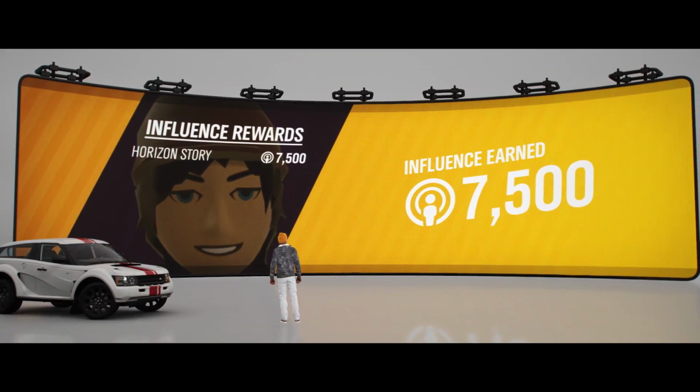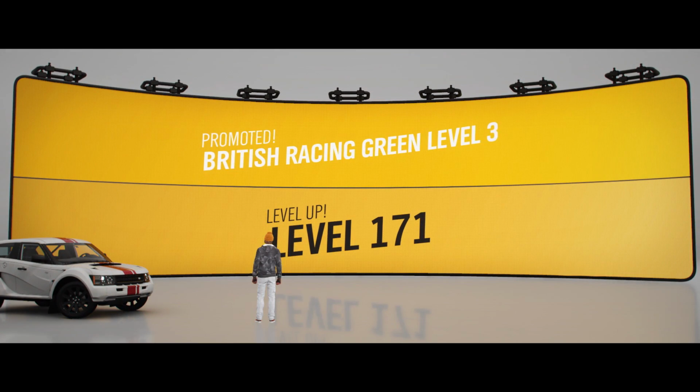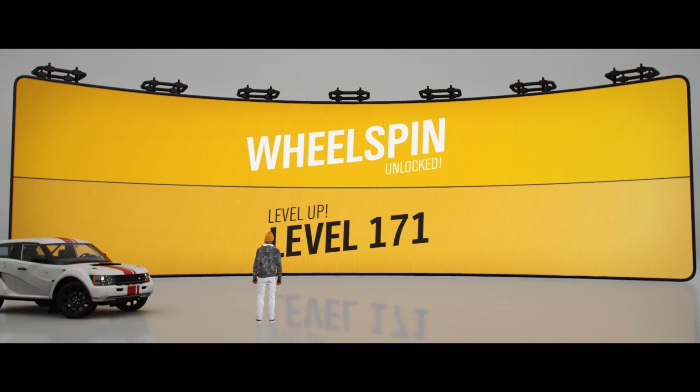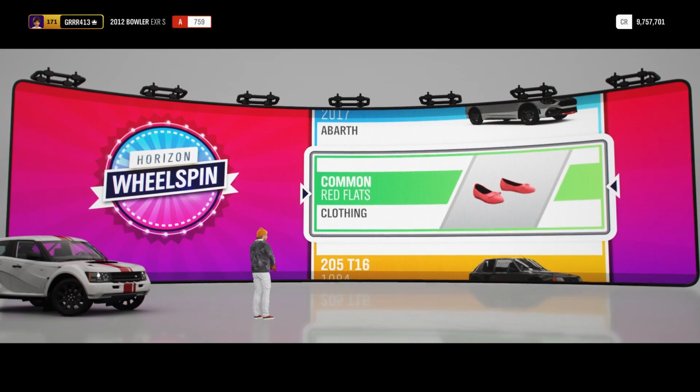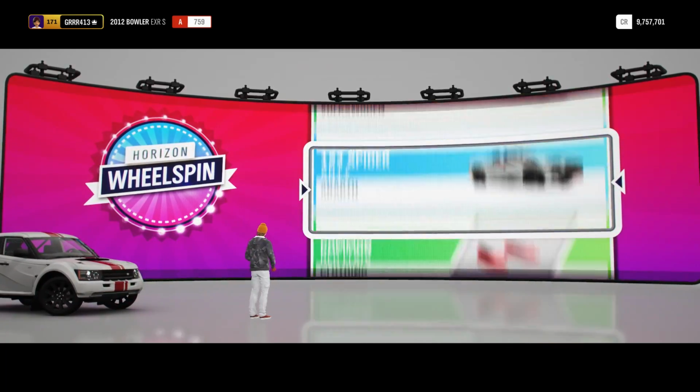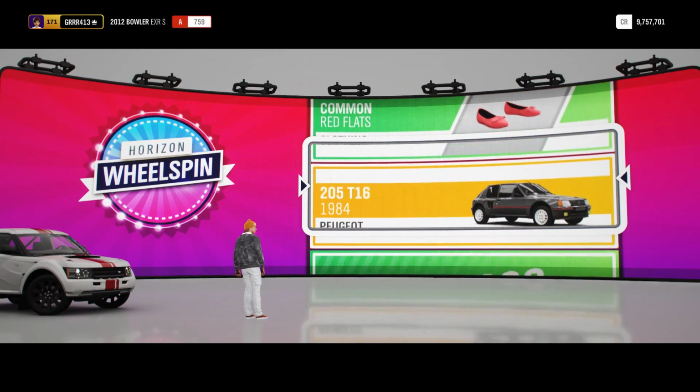Alrighty, there we go. 7,500 influence. That should take us up and give us a wheel spin. We're going to get 2 wheel spins out of this one. Level 171 and a wheel spin. We're getting close to that prestige though, guys. Let's see what we can get. What are we going to get, my dudes? Come on, please be something good.